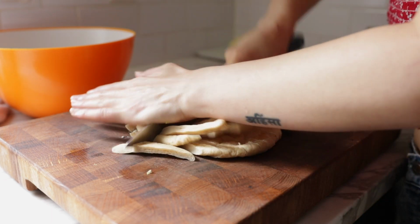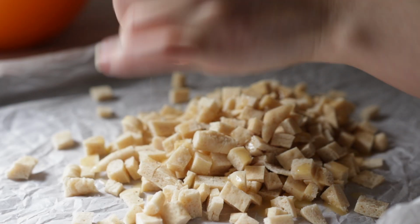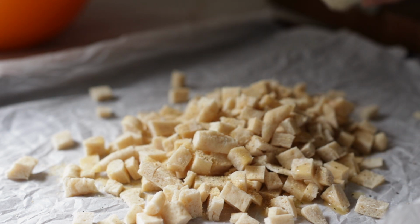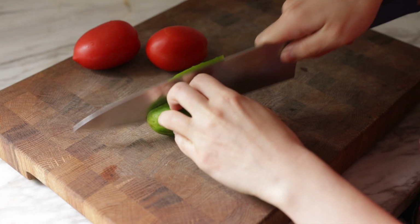Later on, I took a few of the pita breads that got a little too brown in the oven and I chopped them up into little cubes. Tossed those with some olive oil, salt, pepper, and garlic powder, and I spread them on a parchment-lined baking sheet. And I baked those at 350 until they became crispy and golden brown to use as pita croutons for a salad.